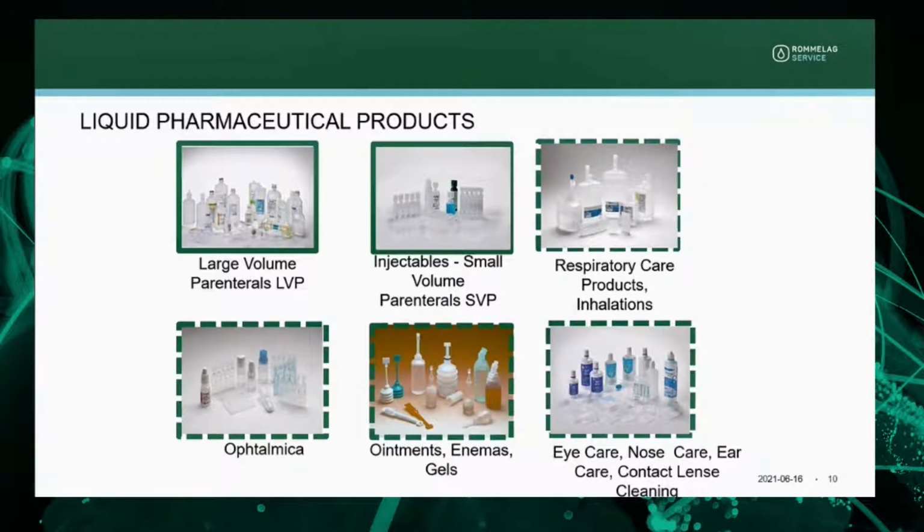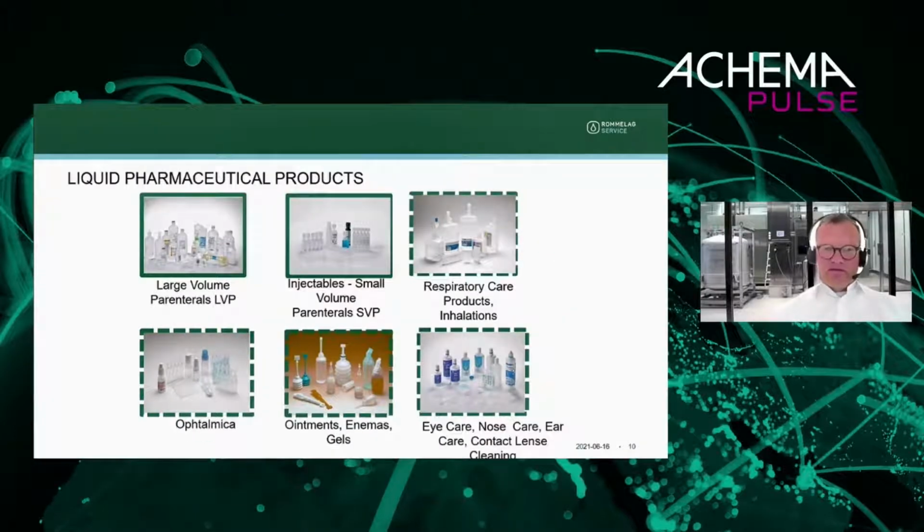Ophthalmica also are mostly sterile. Ointment, enemas and gels, eye care, nose care, contact lens cleaning. It depends on the product itself. It has to be sterile, or this also could be filled with a low bioburden. But we can see it's really necessary for a lot of pharmaceutical products, liquid pharmaceutical products, that they have to be sterile with a heat treatment or through aseptic filling.